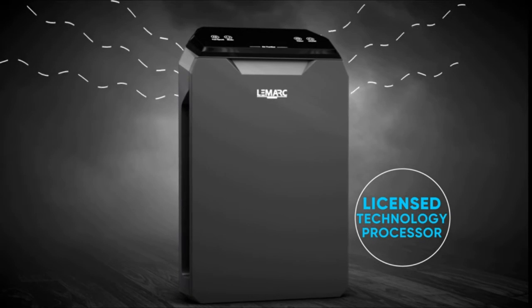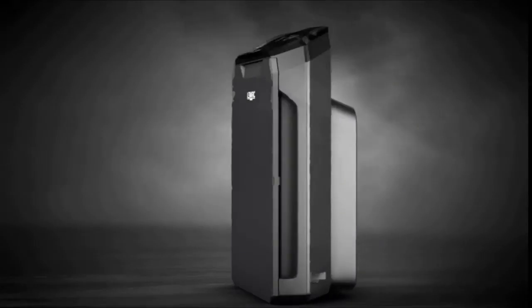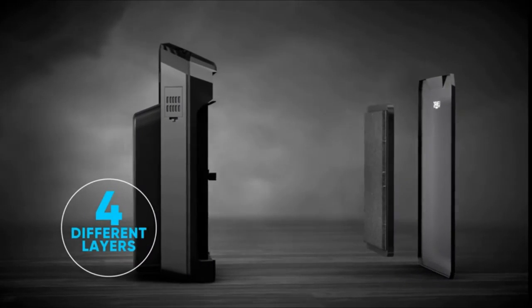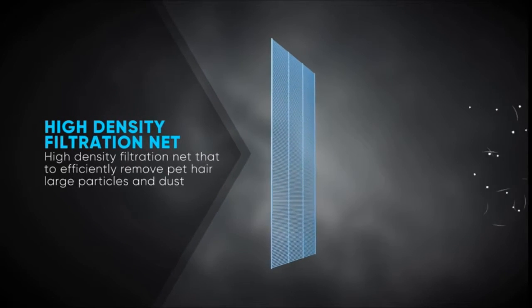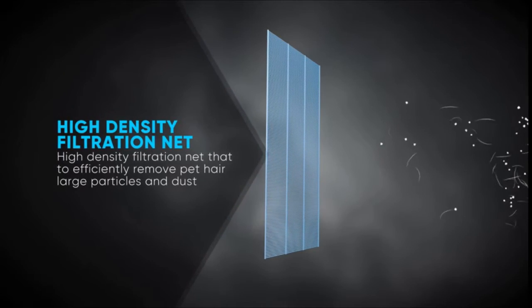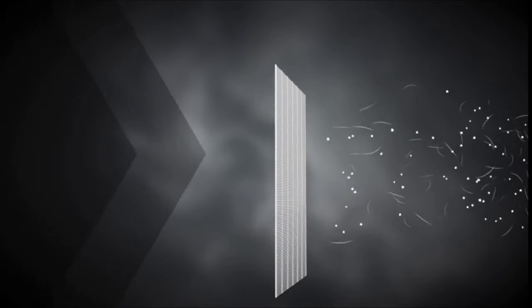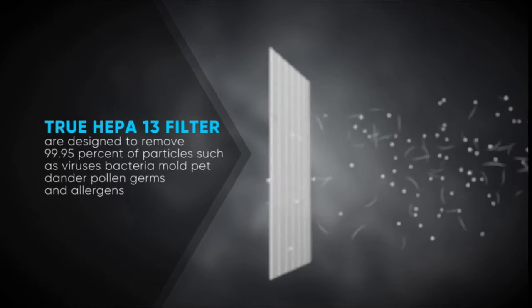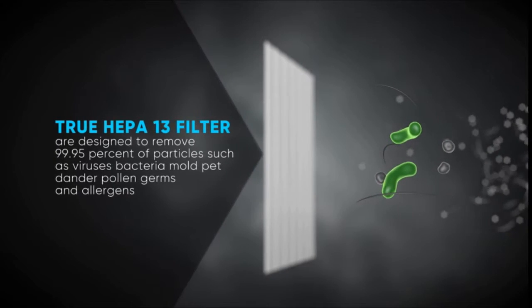The Lamarck air purifier utilizes a HEPA 13 medical grade filter cartridge consisting of four different layers, and it is 100% ozone free. It features a high density filtration net to efficiently remove pet hair, large particles, and dust. Our medical grade HEPA 13 filters are designed to remove 99.95% of particles such as viruses, bacteria, mold, pet dander, pollen, germs, and allergens.